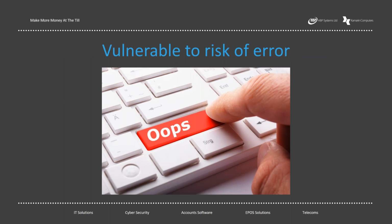Another major issue, vulnerable to risk of error. We're using humans here. They're our biggest risk of error. The statistics are that about 1% of human involvement will result in an error. So you might think that's not too bad, 1%. But ask yourself this: are you comfortable with 1 in 100 of your sales reaching your finance system with an error in? Are you comfortable with 1 in 100 of your refunds reaching your finance system with an error in? Are you comfortable with every stock movement that goes through your business, 1 in 100 will have an error.